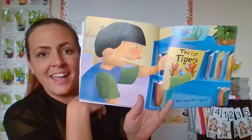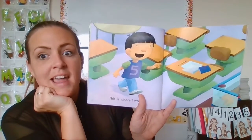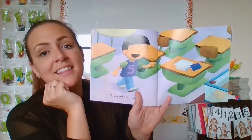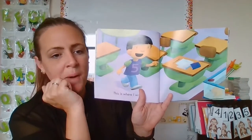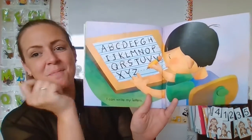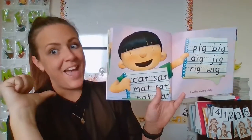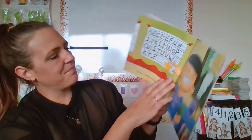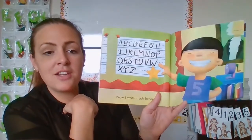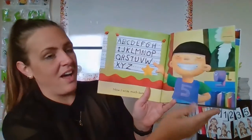Let's read this again. This is where I write. Now, we have lots of places to write in our classroom, on our desks, in our centers. I love writing, so I want you to be writing as much as possible. I can write my letters. That's what we're practicing too. I write every day. Yep, we do too. Now I write much better. So he's gotten better and better at writing just by going to school. And you're going to see your brain getting stronger every day as well.